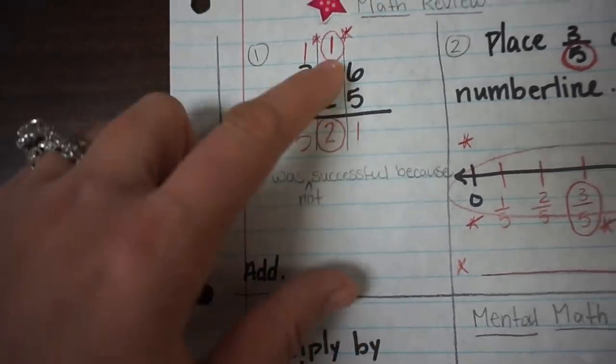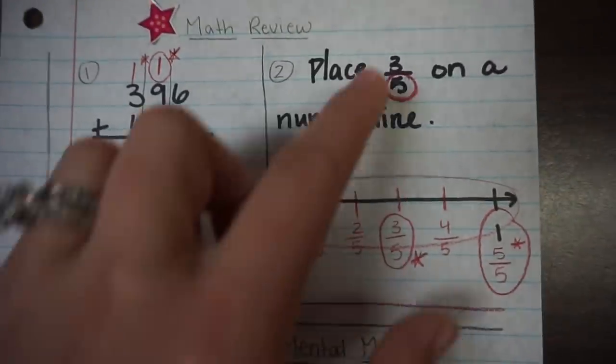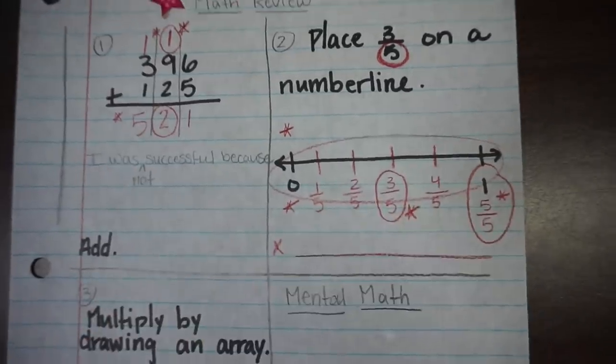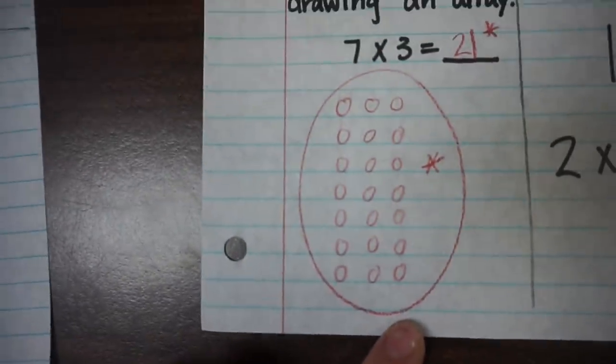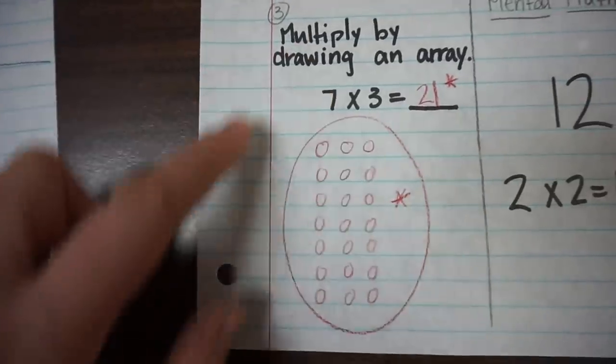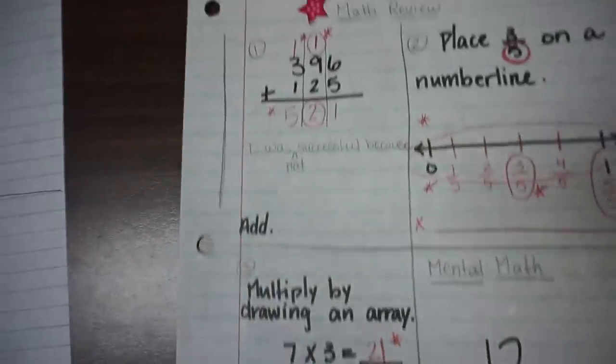So these are just models of me correcting anything that they've done wrong. So same thing here, everything that they've done right, they give themselves a star. Same thing down here, if they didn't draw an array but they multiplied, then they need to circle and draw the array. So they have to correct and put exactly what I have on my paper.